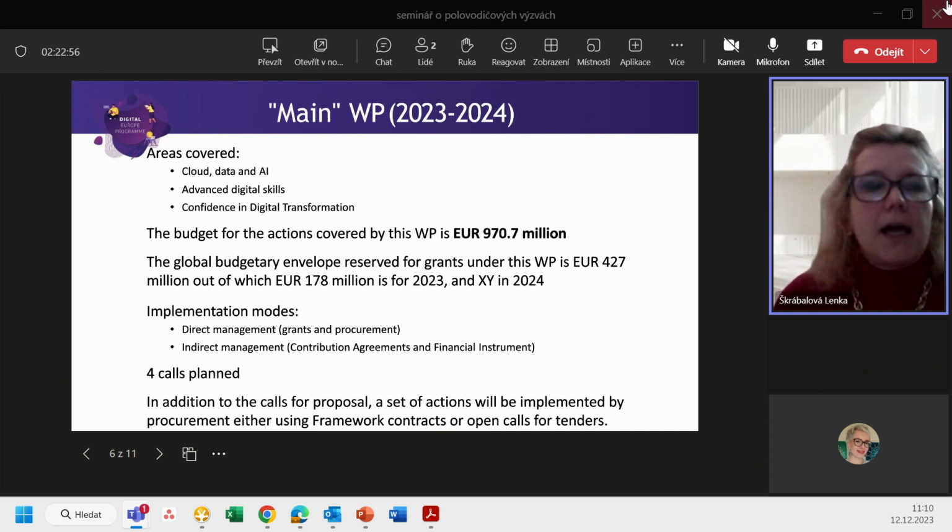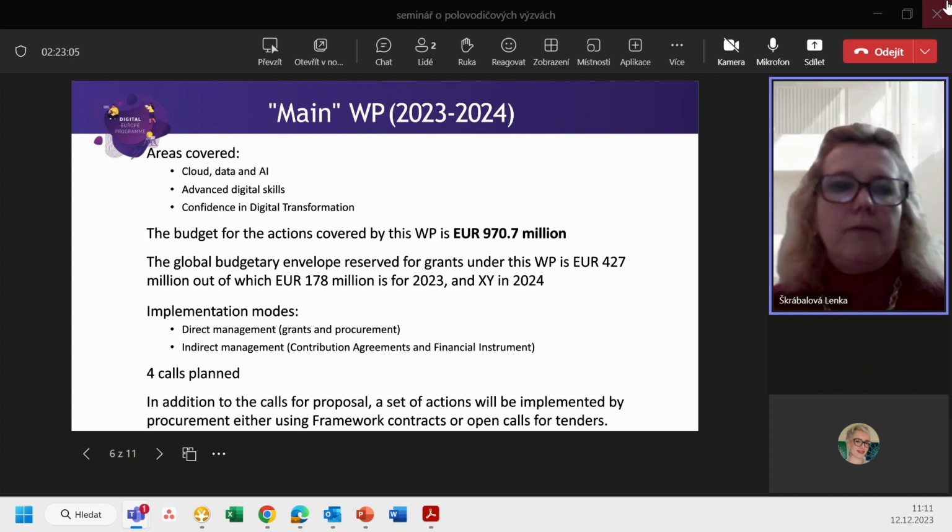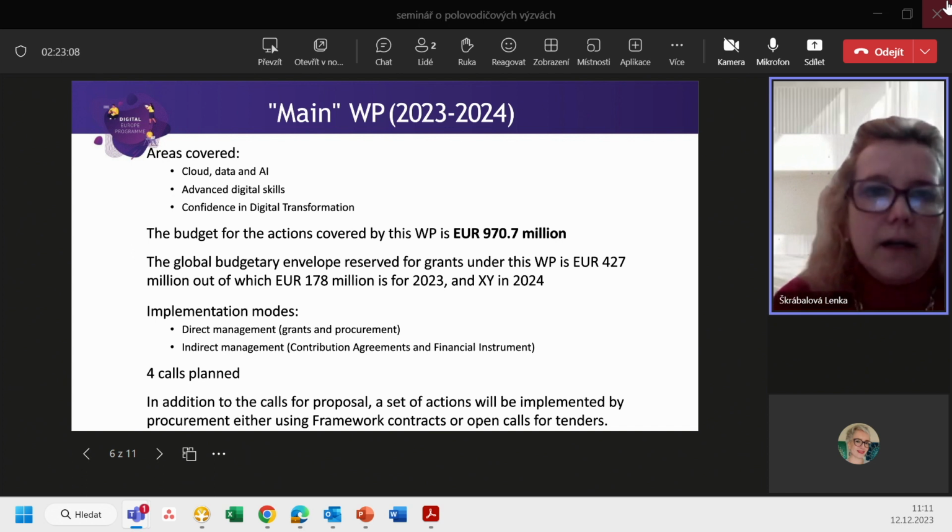This working program is still not yet published. One main working program was published this March, but now it was a bit reformulated, and there were some priorities which should be more highlighted due to recent developments. So about 2 weeks ago, we adopted this working program for this year and next year. However, it still wasn't published. So when it is published, we can of course share it with you.